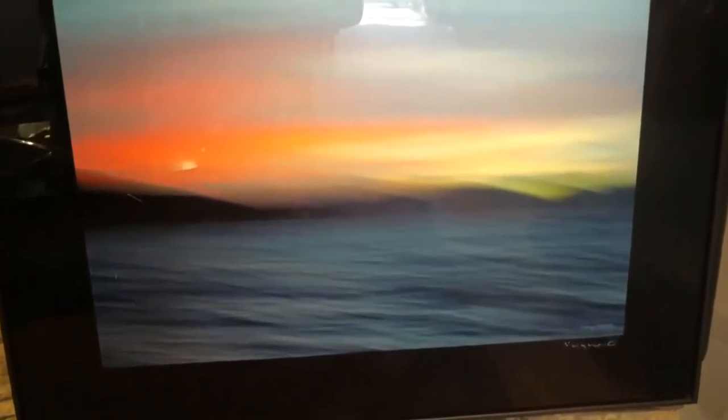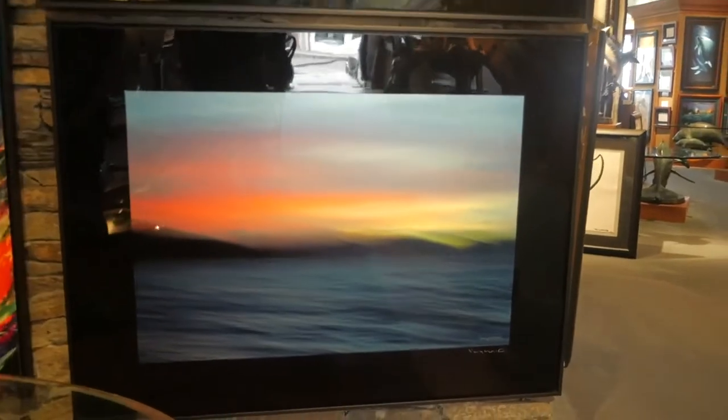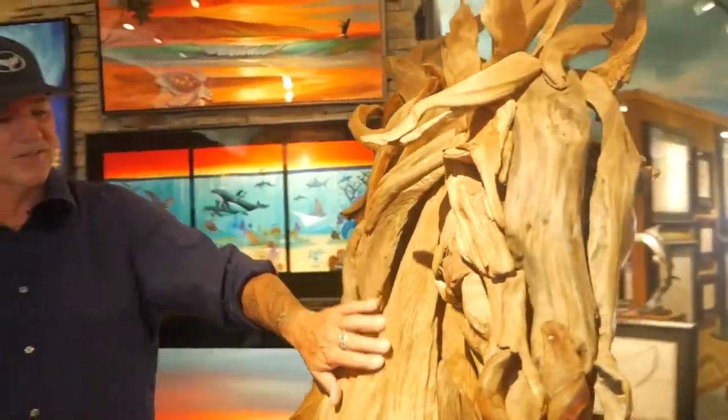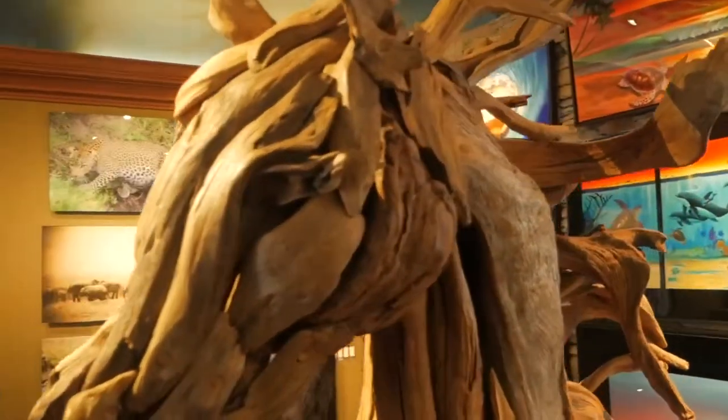How do you pick your colors? How do you make them? I'm inspired by nature primarily. When you see my studio, right now it's the first day that we've had rain in like months. Thank God, right? I look at all the colors of nature and I try to replicate that. Jeff Bro picks up these driftwood pieces and he puts together these amazing sculptures.